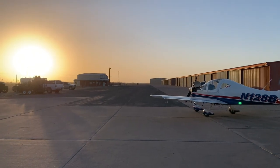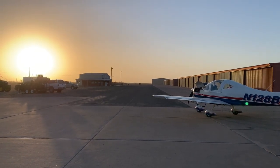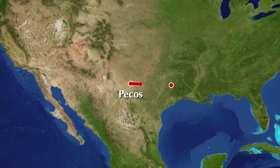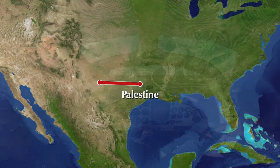Even though we were trying to leave Pecos pretty early in the morning, it was so cold that the airplane would not even start. We literally turned the airplane facing towards the sun to see if it would warm up the engine. It actually worked. The first leg of the day was going to be Pecos direct Palestine, Texas.